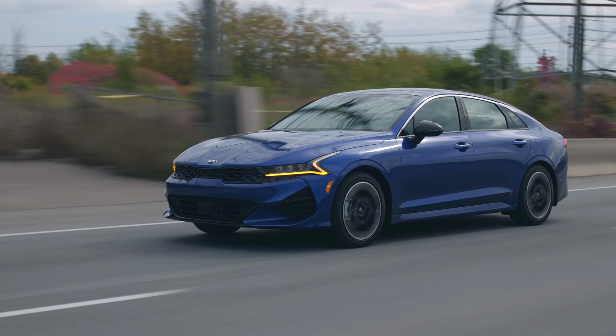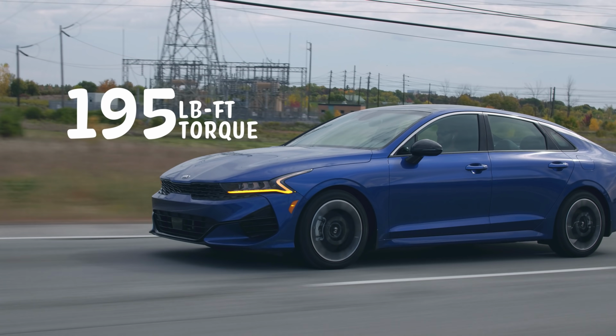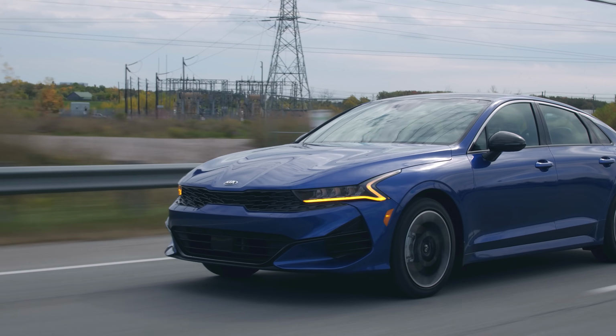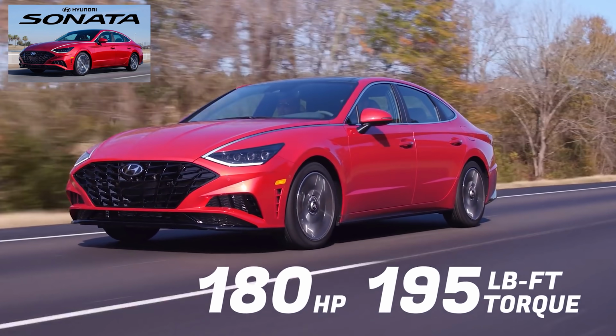That's not bad. Horsepower and torque: 180 horsepower, 195 pound-feet of torque from a 1.6-liter turbo 4-cylinder. Yeah, that's kind of what it feels like. So this has the same drivetrain as the Sonata, which we've already reviewed, and that one was front-wheel drive.